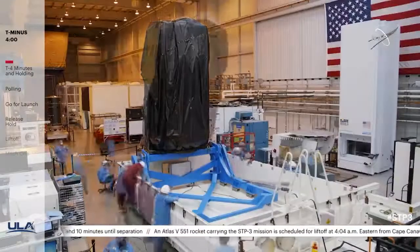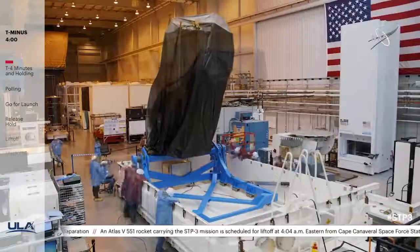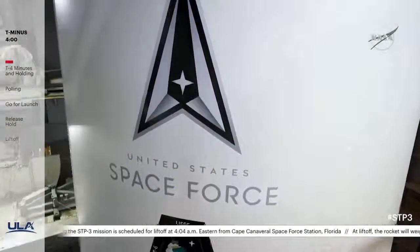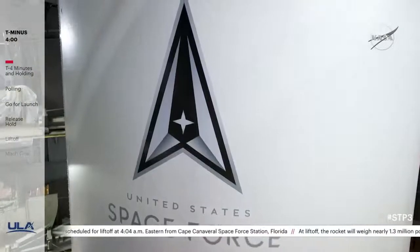The second spacecraft to deploy is the Long Duration Propulsion ESPA Number 1, or LDPE-1, carrying several small experimental science and technology payloads. STP-3 is a vital national security mission, made possible only through strong government and industry partnerships. I'm honored to have played a role in bringing it to launch, and look forward to the important work we will accomplish on orbit.